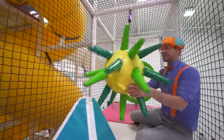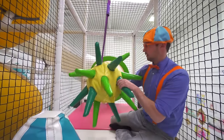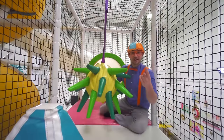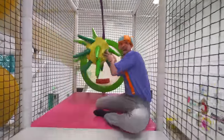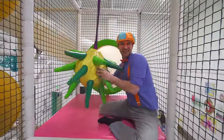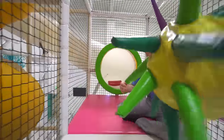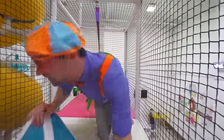Whoa! Look at this! This is a spiked ball. It's a sphere with green spikes on it. Here, come here, I have something to tell you. Whoa! I almost got you! Okay, enough of that. Good job!